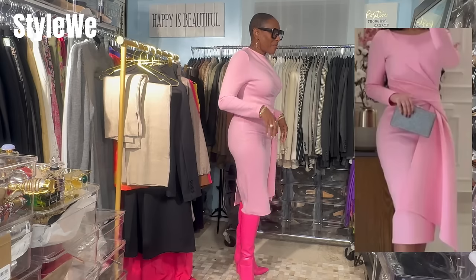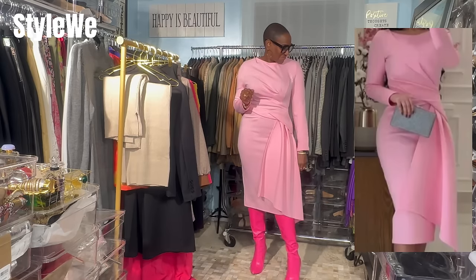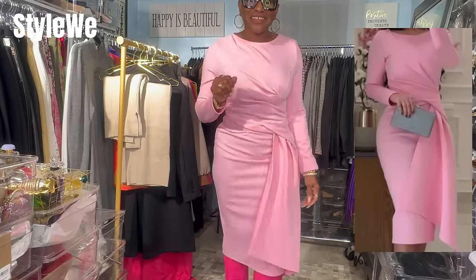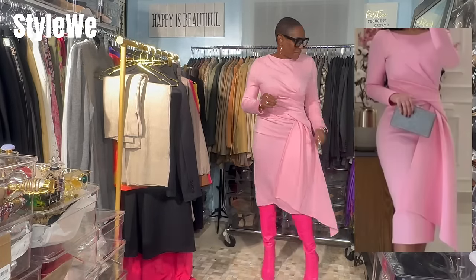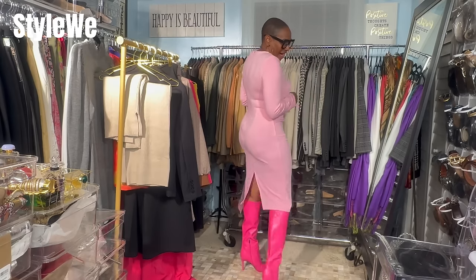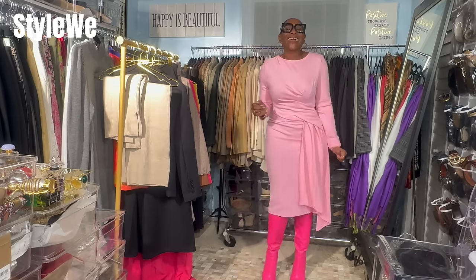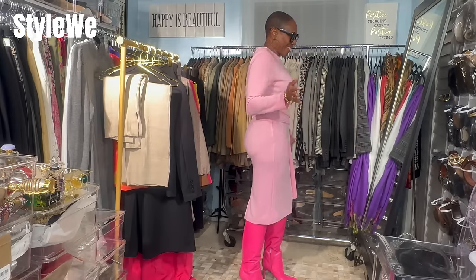So I was like, you know what? Let's go all the way pink. Varying shades of pink. My hot pink boots with my baby pink dress. I love it. What do y'all think? What do you think of my boots selection?